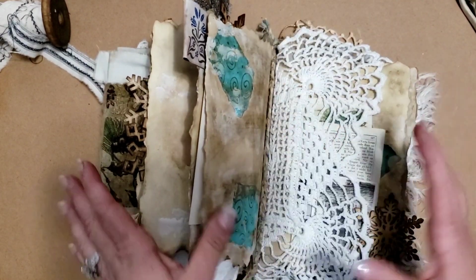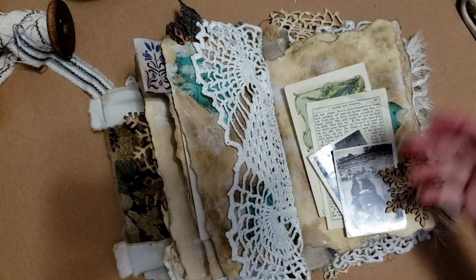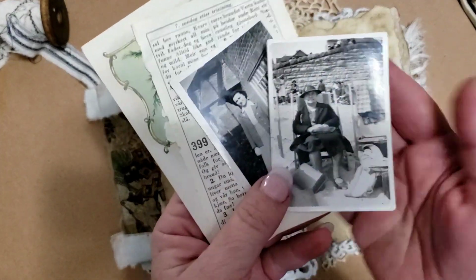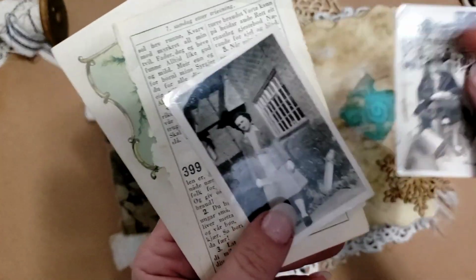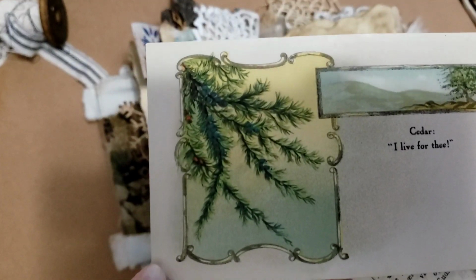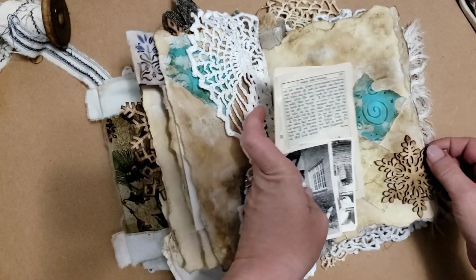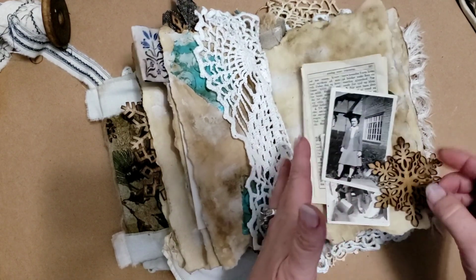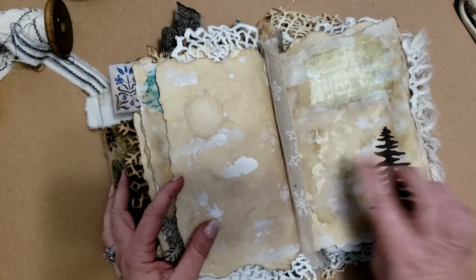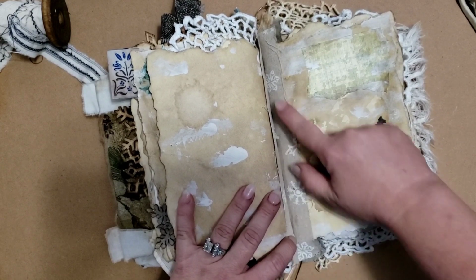Again, I was trying to make it look kind of homemade and what somebody would do just with what they had in their home. This is items that in my mind's eye, people have stuck into the book through the years. Just old photographs, old book page, and an old postcard. Not written on. A tree on here with fabric coming down the center, and you can't probably see on camera, but there's like snowflakes on this fabric.